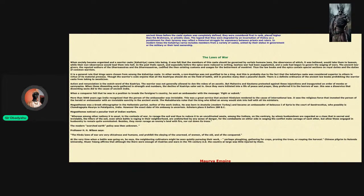For the combatants on either side, waging the conflict, make carnage of each other, but those engaged in husbandry remain quiet and unmolested. Besides, they never ravage an enemy's land with fire nor cut down its trees. The modern scorched earth policy was then unknown. Professor H. Wilson says the Hindu laws were very chivalrous, and humans are prohibited the slaying of the unarmed, of women, of the old, and the conquered.